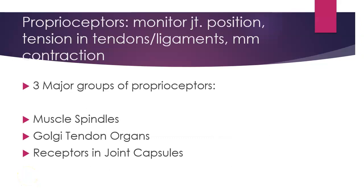So again, we talked about proprioceptors a lot. They monitor joint position, tension in tendons and ligaments, and muscle contractions. There are 3 major groups of proprioceptors, some of which we've already covered, but we're going to cover again: muscle spindles, Golgi tendon organs, and the receptors in joint capsules.